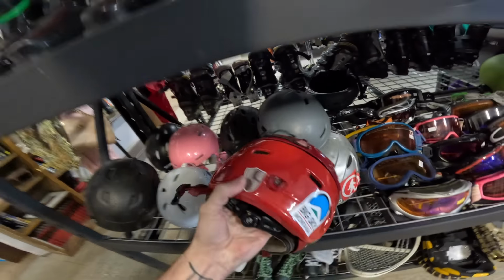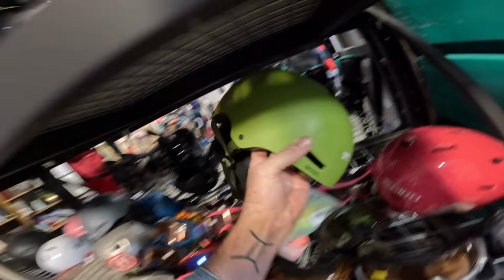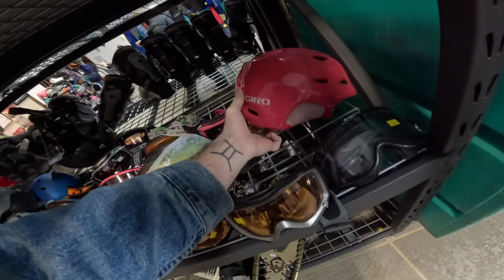It is half off day at my local thrift store. Let's run in here and see what we can find to flip for a profit. Right off the bat, Smith helmet for $2.50. We'll take it. An Anon helmet for $5. It's good condition. We'll grab that one too. This is the season to sell helmets.